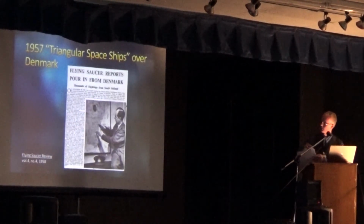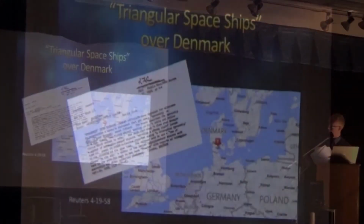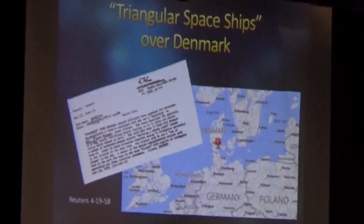And this is just a quick copy of the Reuters news article right there, and that kind of gives you an idea of where the sighting occurred in Denmark. So, 1958 Reuters News Service article, triangular spaceships over Denmark.